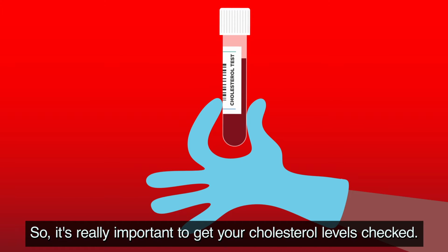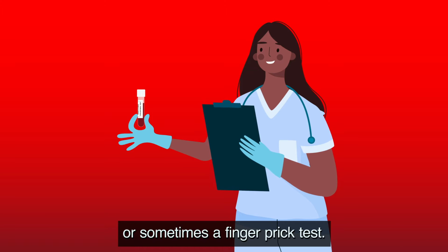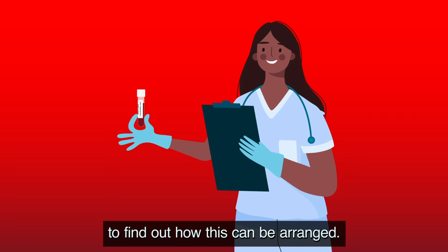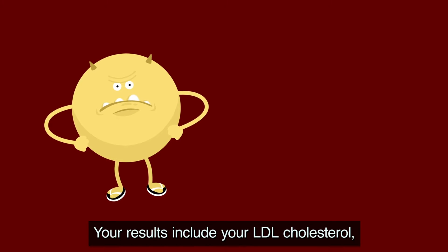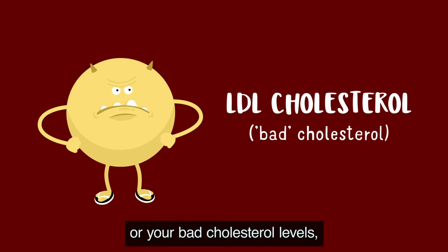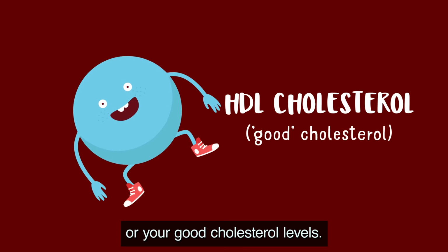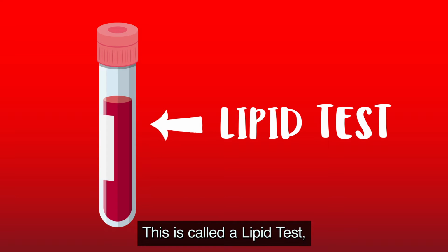So it's really important to get your cholesterol levels checked. The only way to get checked is to have a blood test, or sometimes a finger prick test. Talk to your doctor, nurse or pharmacist to find out how this can be arranged. Your results include your LDL cholesterol or bad cholesterol levels, and your HDL cholesterol or your good cholesterol levels. You should get your triglyceride levels checked too. This is called a lipid test.